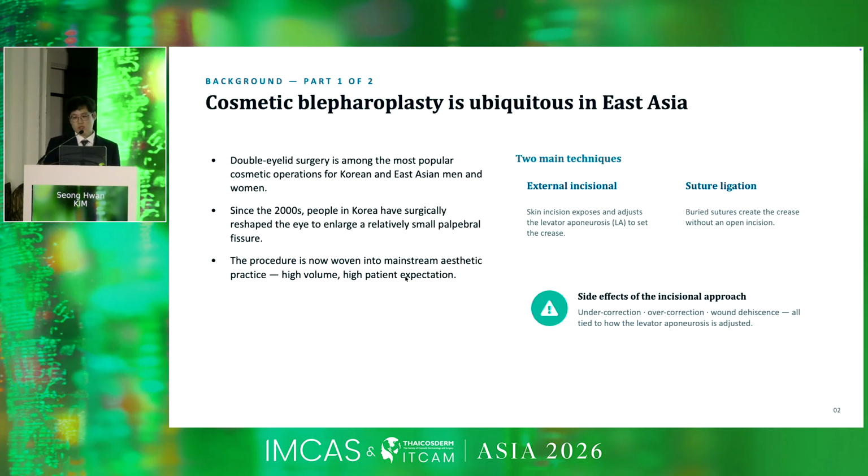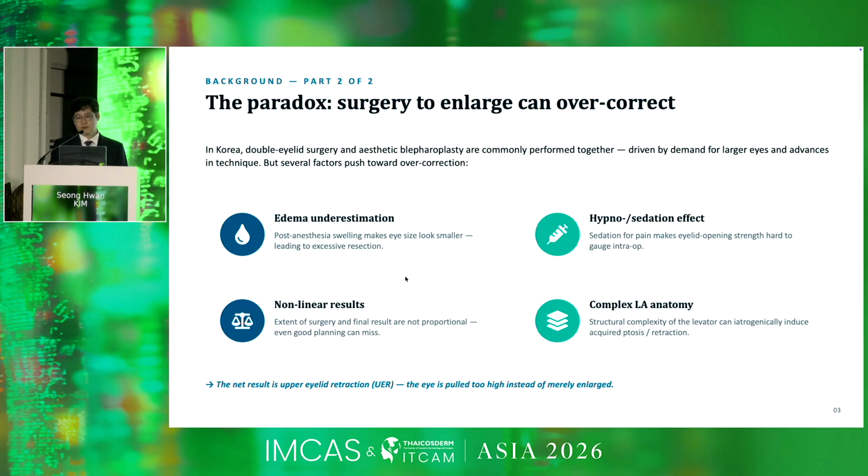Double eyelid surgery is hugely popular across East Asia. With the incision method, the side effects, undercorrection, overcorrection, and lesions all come down to how the levator aponeurosis is adjusted. Here's the paradox. Edema makes the eye look smaller. Sedation hides the true opening force, so the result is out of proportion to the surgery. So even careful planning can overcorrect. The eyes end up pulled too high instead of simply enlarged.